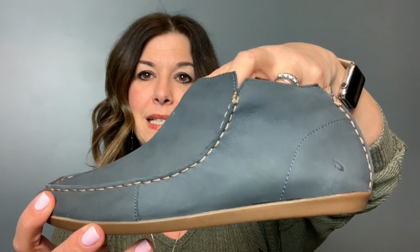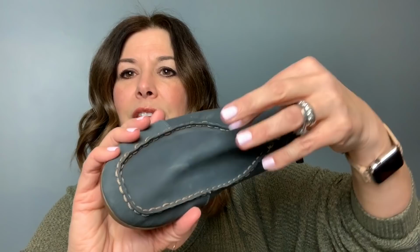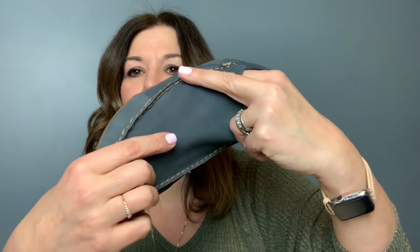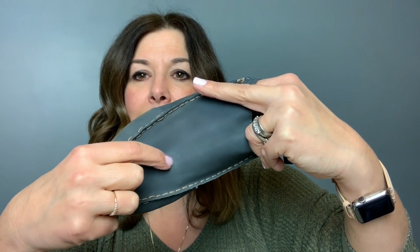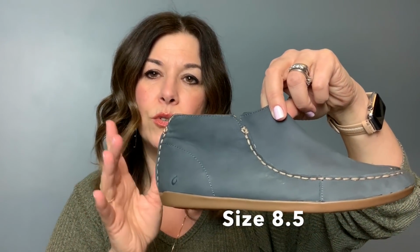These are like moccasin style shoes. The comps were pretty good, otherwise I would not have picked them up. They're in like new condition. The only flaw that I saw was it's slightly lighter here in the leather, but it's like this slate blue grayish type.